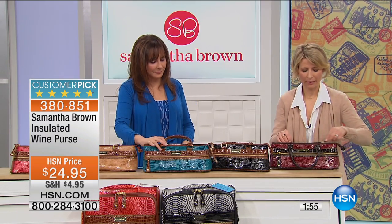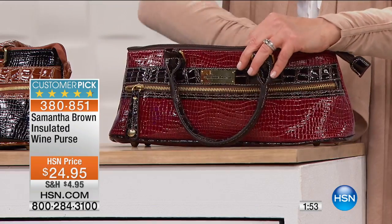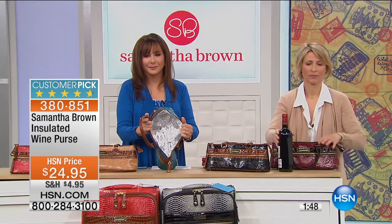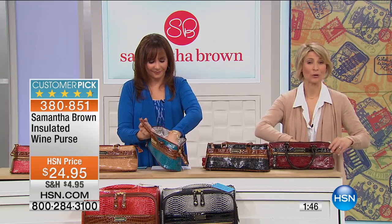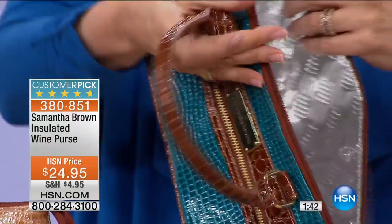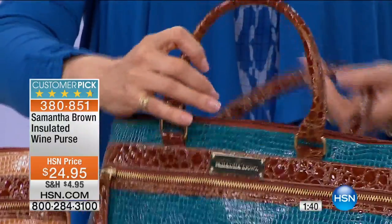But how did you feel like it made your travels easier? Oh, when you spin it, it spins so easily, just like that. So the wheels are great. Yes. And my favorite part is that handbag that attaches to the other piece of luggage.